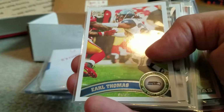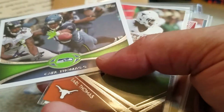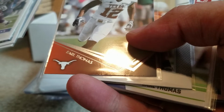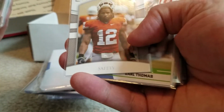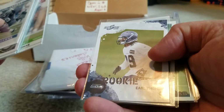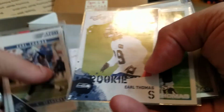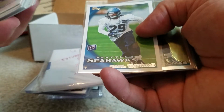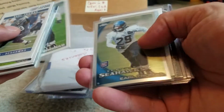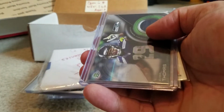So we got out of Score. That's out of Topps Prestige 2014. It's out of Topps. Press Pass, and these are all Earl Thomas. Press Pass 2010. This is a Rated Rookie card from Donruss. So I got a few rookies here of Earl Thomas, too. Thank you so much, Angel. Another guy I don't have a bunch of is Earl Thomas. So we got the rookie and then the refractor. And then the Topps Magic rookie. Oh, and he even threw in a relic here.